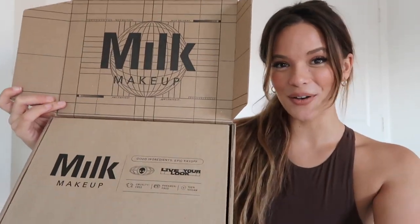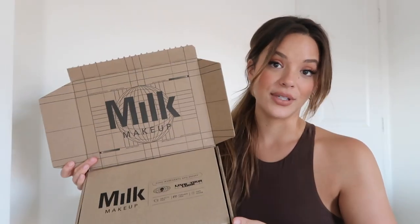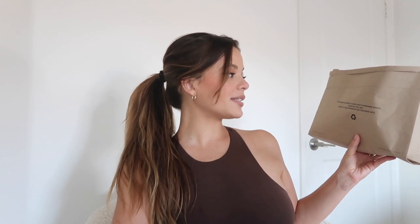Look at this, Milk Makeup. Clearly Milk Makeup is using all recycled materials. The packaging is so cute. So this is the bag of products that was inside. I've already taken a peep at some of the products, you guys. And actually I'm already so excited because I did see one of the products is vegan, and so I'm super excited to try that. And then the back of the bag says, this bag is made of 100% post-consumer waste, made in the USA. Head to milkmakeup.com for more info.